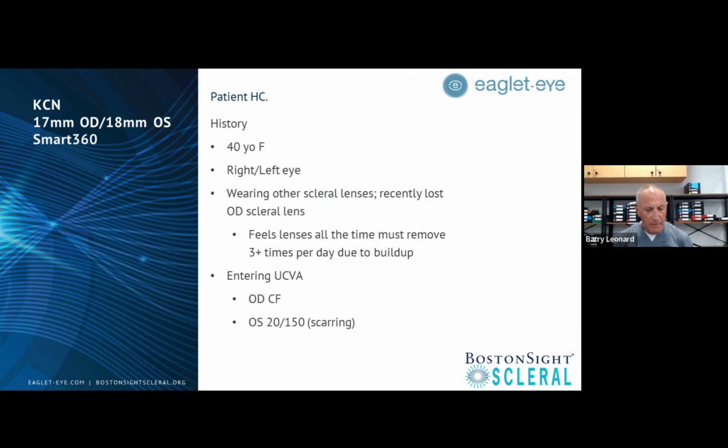The third one I want to talk about is a patient who was also wearing scleral lenses, and was referred in by another facility that had sort of given up on her. She recently lost her right lens, which was her good eye, but she said even at the best, she would feel the lenses all the time. She had to take them out 3 or 4 or 5 times a day due to buildup and goop all over them. She came in saying, count fingers in one eye, and the left eye, even with the old lens in, was only seeing 20/50. And there was some considerable scarring there, but as you can see, we can certainly get better vision.